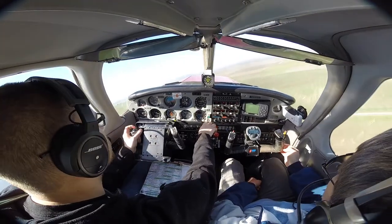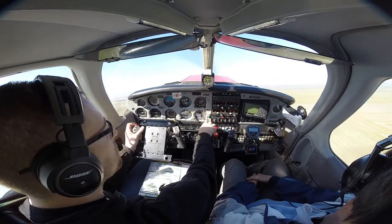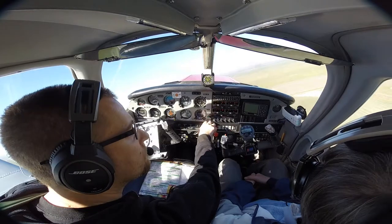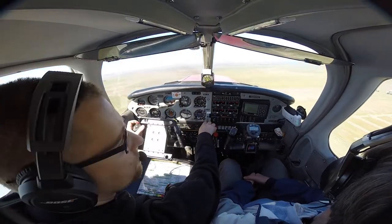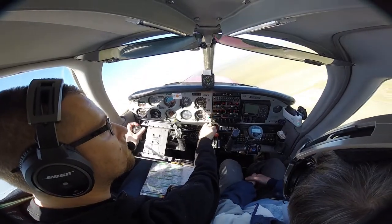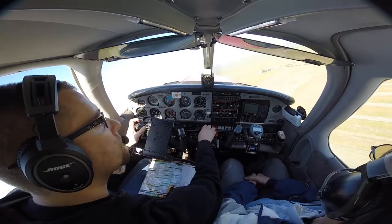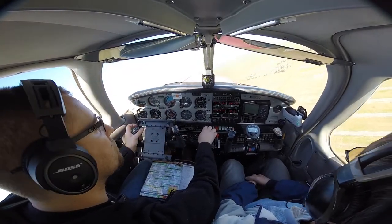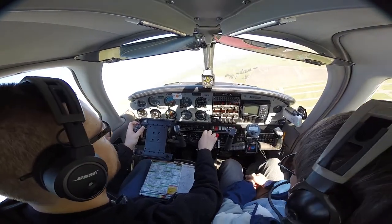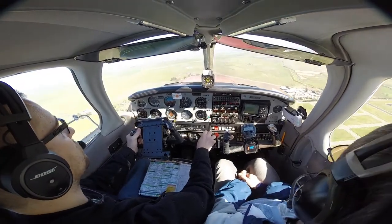Climb, not speed. Yeah, bring it back to about 2100 or 2000 RPM, close enough. There you go. Wings level.